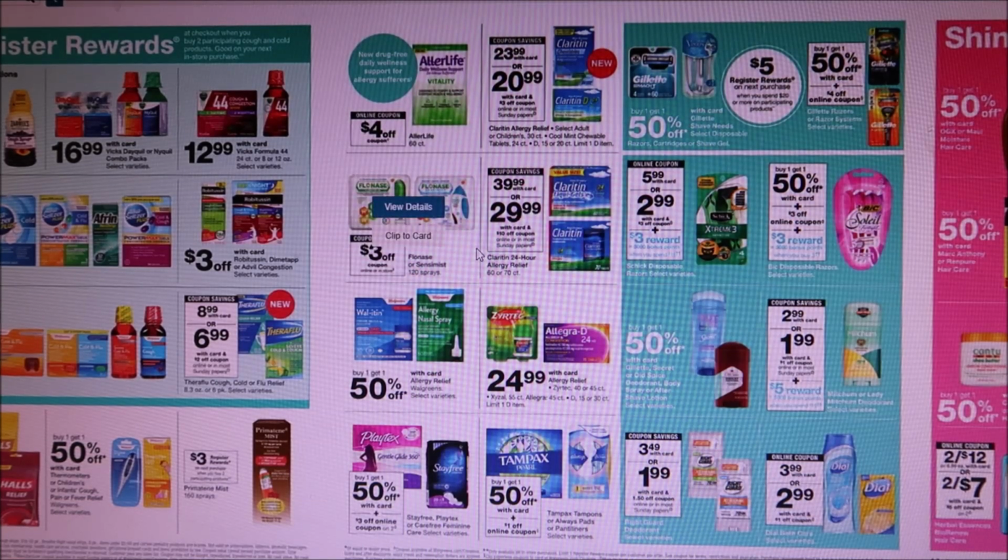Then they have, you know, just not a lot of great deals. The Bic is buy one, get one 50% off. There's going to be a $3 online coupon. If you buy 3, you get 3,000 points. Rite Guard is $3.49. We're getting $1.50 off coupons, making them $1.99.